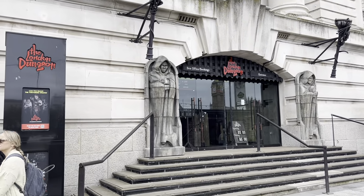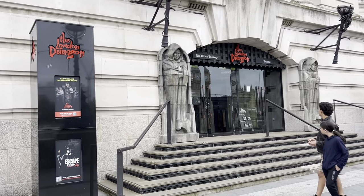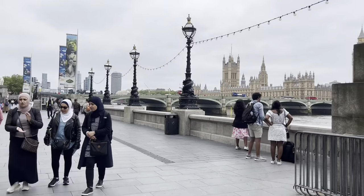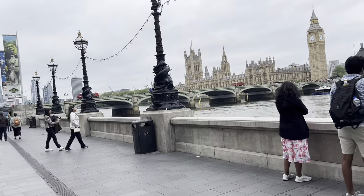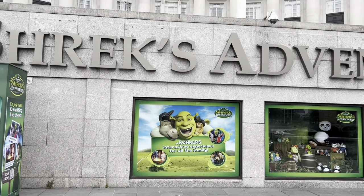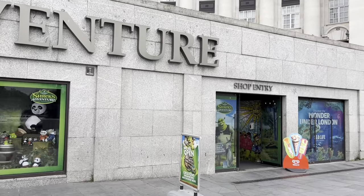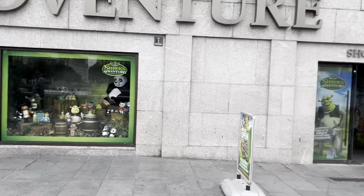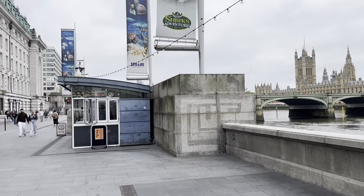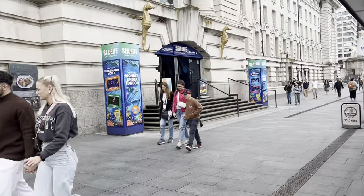Okay. And here on your left side, this is a London Dungeon. Again, I never been because I'm seriously scared of this stuff. Okay, and we can see we have this Shrek adventure. This is for children. I know they also have birthday parties available here if you're interested. And this is a London Aquarium Sea Life.